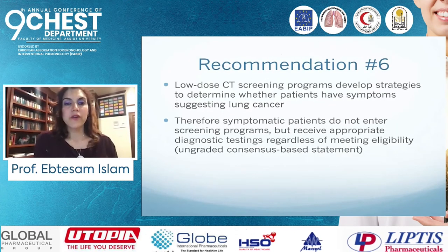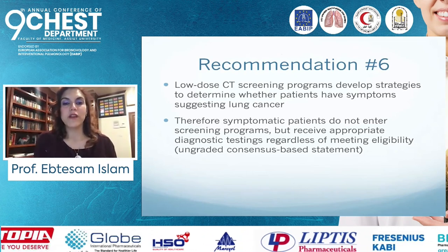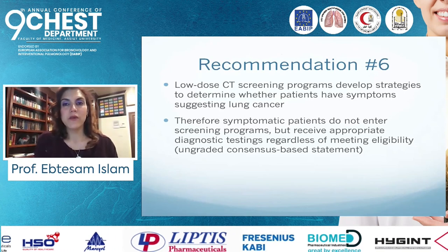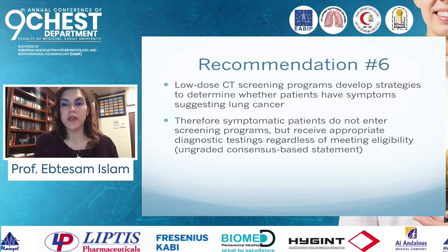Recommendation six: low-dose CT screening programs should develop strategies to determine whether patients have symptoms suggesting lung cancer. Therefore, if you have a patient that's coming in symptomatic, you just need to send them straight to diagnostic testing, regardless of meeting eligibility.